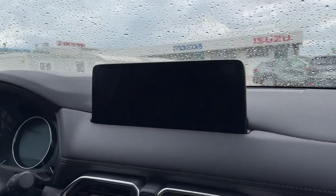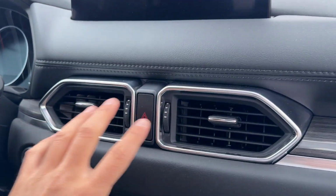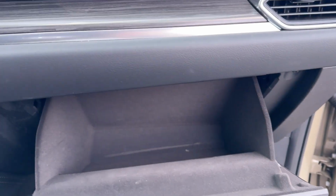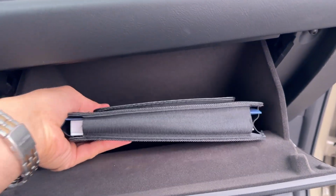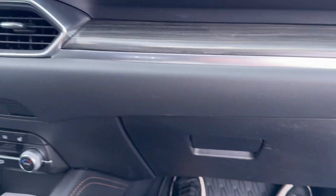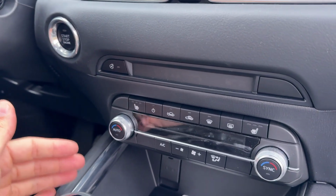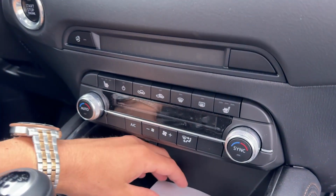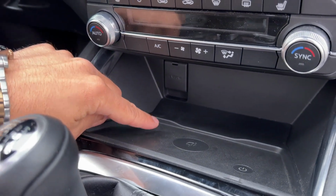We'll talk a little bit more about this center infotainment system when I go and sit on a driver's seat, but for now let's talk a little bit about this center console and dash. Two air vents in the center. Premium touch. We have this glove box covered in some type of fabric material. Very nice and premium touch with Mazda. This center part, now we have physical buttons, shortcuts for the air conditioning. That is something very nice to see in 2024. Some extra storage in the front.